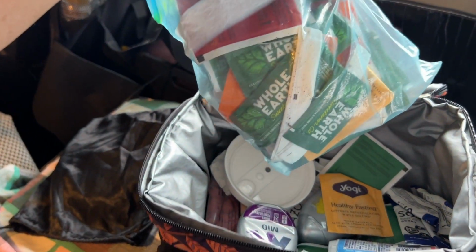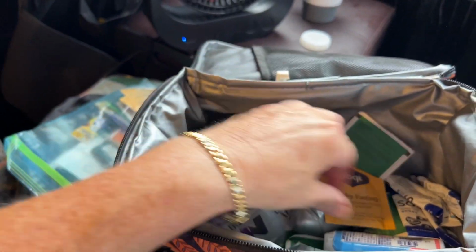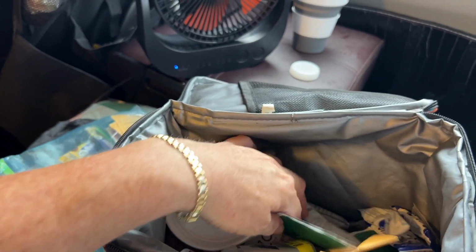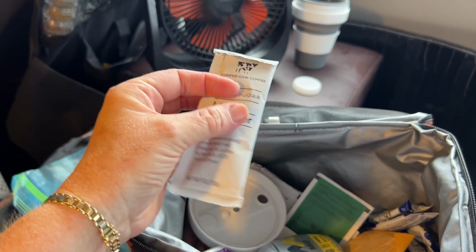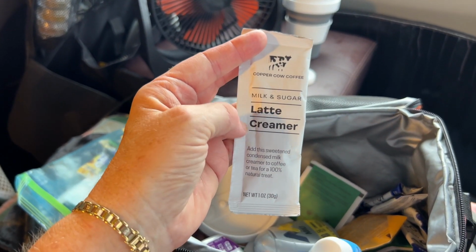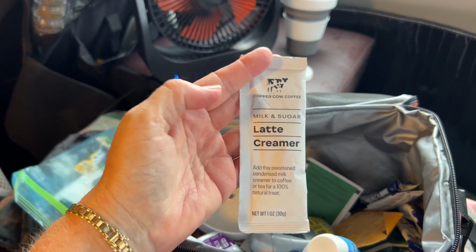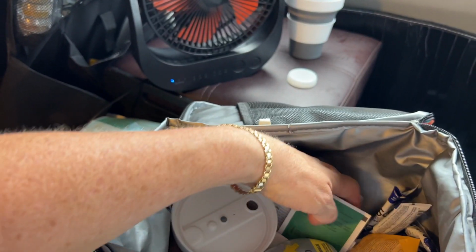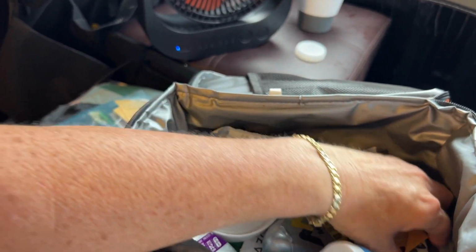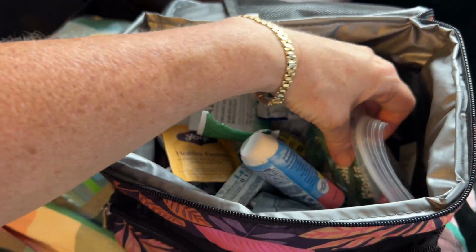And then I have my tea bags, my flavored water. I love these, just to jazz things up. More tea bags. I used to drink coffee, but I don't anymore because it gives me heartburn. And these are great little milk and sugar creamers that you can take anywhere. So that used to be my favorite, coffee and one of these. And I used to drink my tea with milk because I'm English, but I've just decided it's easy just to drink it black.